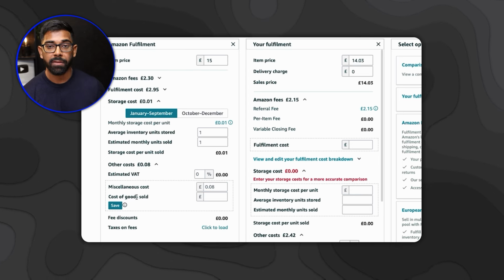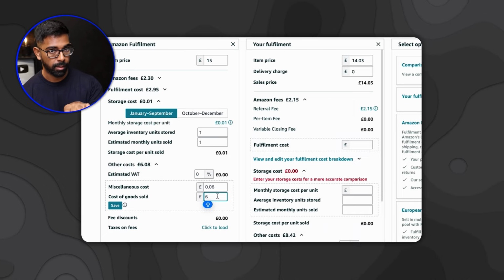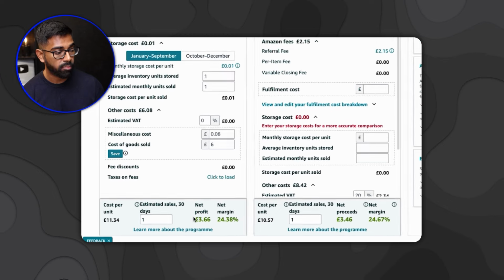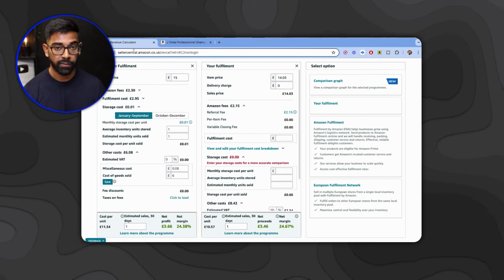And then if you have the cost of goods, which we do in our case, we can add that right here, which will be £6, 5 plus 20% VAT, £6. So you can see your net profit here comes to £3.66. Now that's what most people are thinking when they're doing their profit calculation.